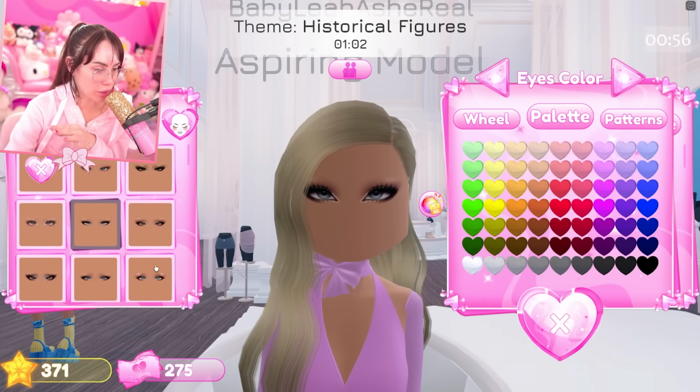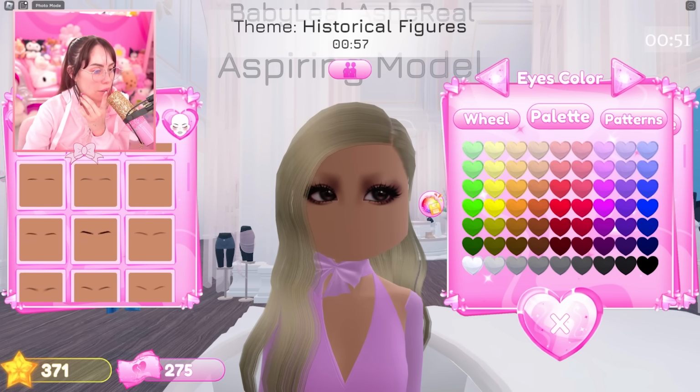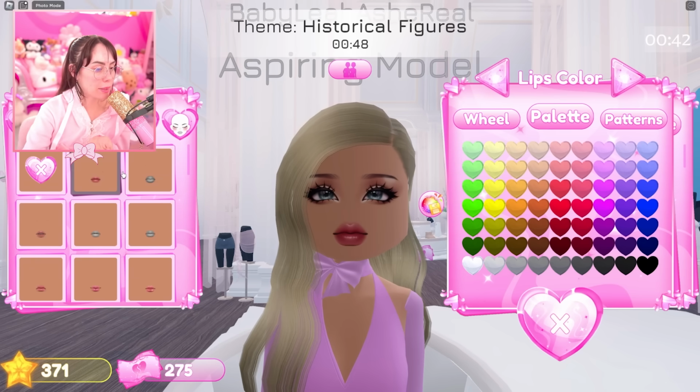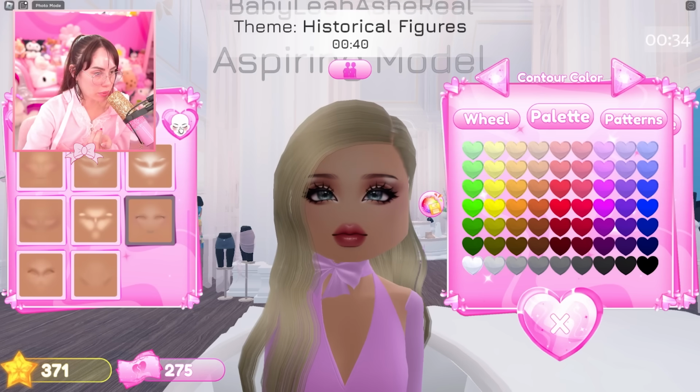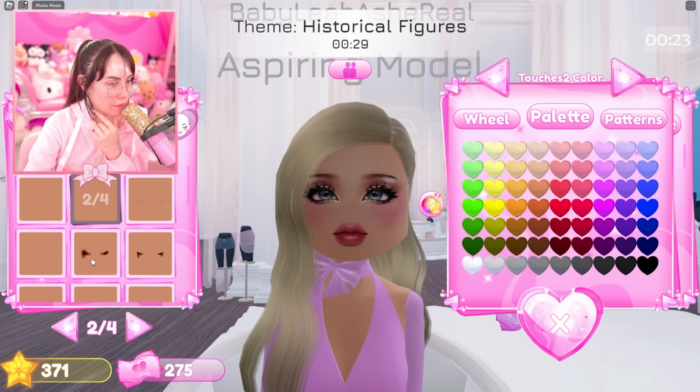These eyes are so fierce and these are so cute. No, why are they so cute? Okay, is there any... Wait, I didn't click that. I love these brows and these lips. Hold on, is there like new makeup here? Ooh, okay, these are pretty. Put on some blush and some freckles. Oh wait, Elle Woods doesn't really have freckles, but that's fine.